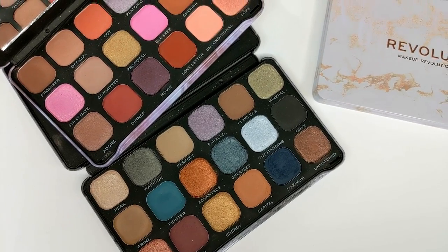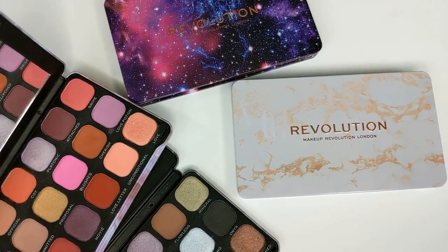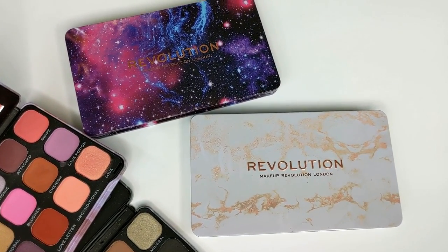So the first one actually isn't one product, it's a whole collection, and that is this new Makeup Revolution Forever Flawless collection. There's 4 different palettes in here, and I showed these in my Sunday haul. I showed swatches of one of the palettes, live swatches, and was super impressed when I initially swatched them. But oh my gosh, ever since I've been using these palettes, and I've been using them pretty much every single day, I've just fallen in love with them so much.